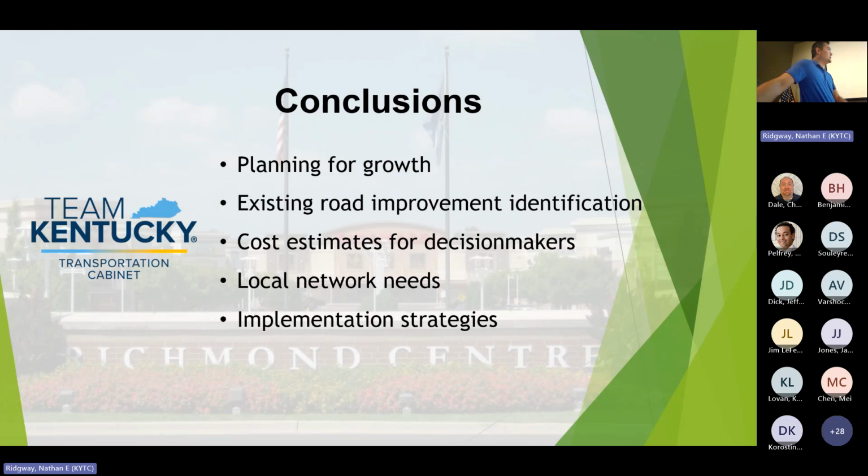But these are some of the conclusions that outline what we've really learned out of this study. One of the things that Brent was talking about is the local network needs, and one of the things that we have been presenting to the Planning and Zoning Commissions of Madison and Richmond County is that the success of the implementation of this plan is not really what the state can provide to them. It's what we could do in partnership with the local entities to implement a lot of these strategies that we have here on this plan.